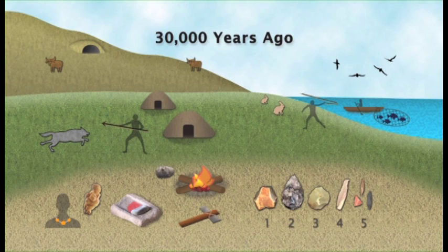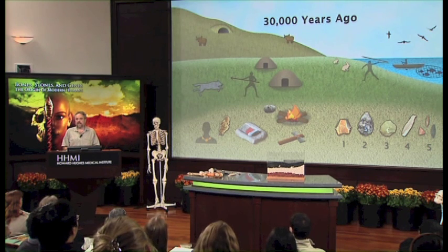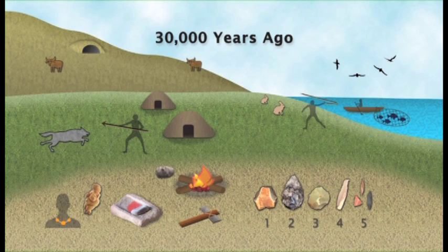Well, at 30,000 years ago, the world looks very different from 5,000 years ago. But most of the differences simply reflect economics. All humans living 30,000 years ago are hunter-gatherers. There are neither domesticated plants nor domesticated animals. The largest sites from this period are small seasonal camps of a few dozen people.